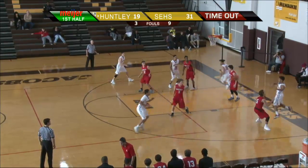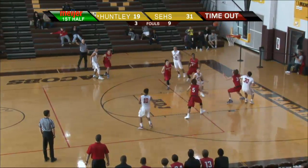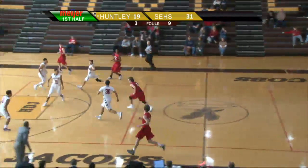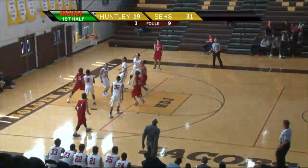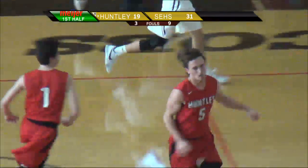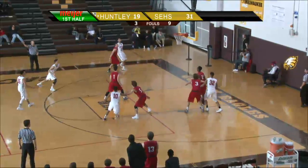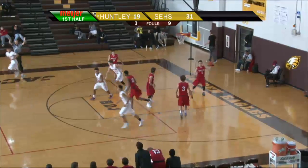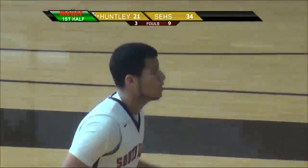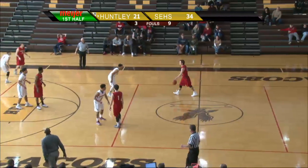Smith beats Howard. Howard steps in. Right back to Smith for 3. No good. Rebound control. Oh, he almost got to that one. Yep, that was a good bucket, though, by number 3, Spaeth. Swing pass. Lynch for 3. Bang! And it is raining threes out here for South Elgin.